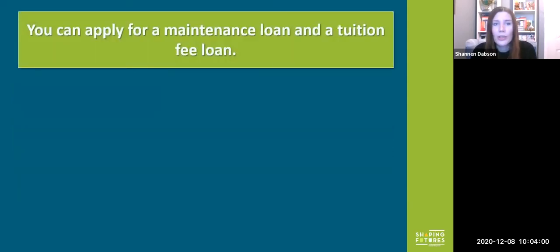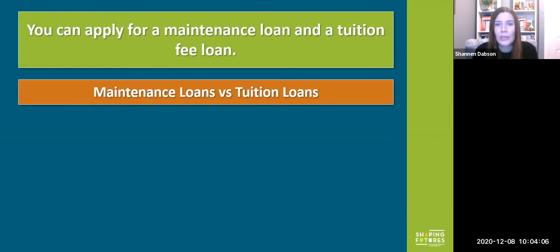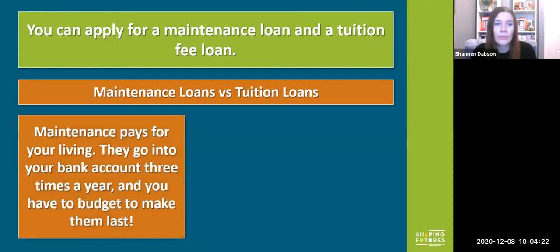So there are two types of student loan you can apply for. You've got the maintenance loan and the tuition fee loan. You don't have to take either of these. You can take one or the other, you can take both, whatever your personal circumstances lend themselves to. The majority of people will take both loans, but equally you don't feel obliged to if you don't need to.